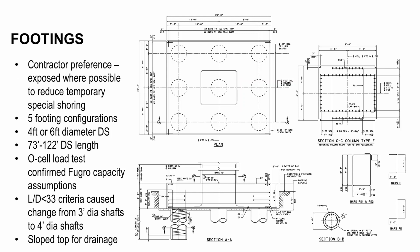With the footings, once we got up higher with the columns, we had to go with exposed footings. We did model those in FBMP as well to optimize drill shaft lengths and verify we had no shaft in tension. We were trying to go for typical footings to minimize the changes the contractor would have to make. So we went with 4-foot and 6-foot diameter drill shafts on those footings. We were up to about 120-foot drill shaft length.